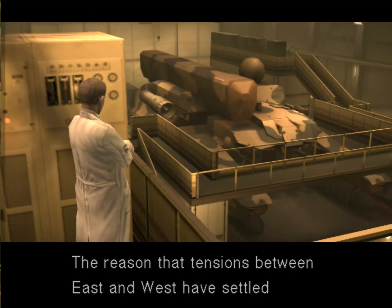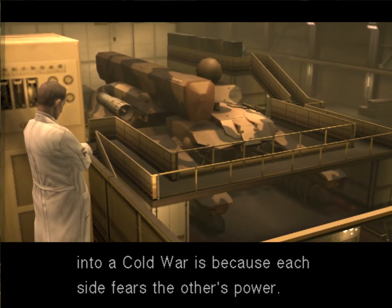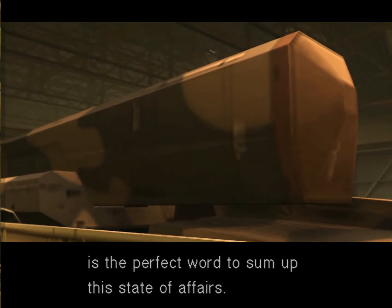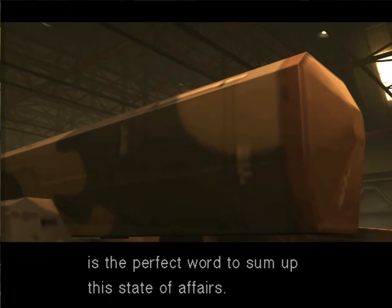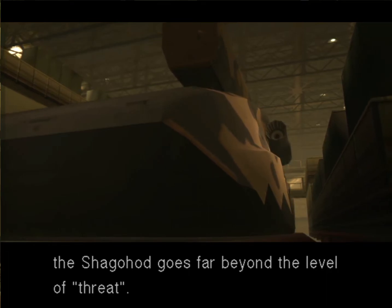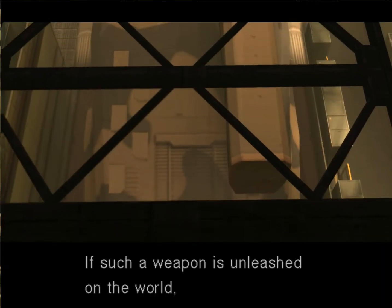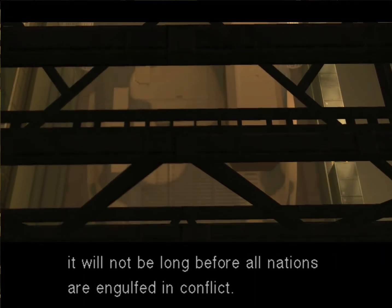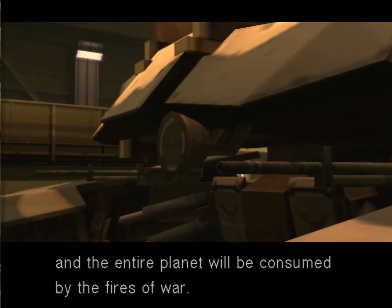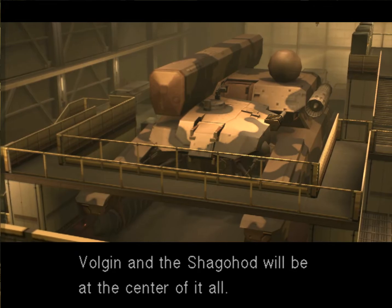The reason that tensions between East and West have settled into a Cold War is because each side fears the other's power. Deterrence. The idea of using threats to keep one's enemy in check is the perfect word to sum up this state of affairs. But the Shagohod goes far beyond the level of threat. It will render the concept of deterrence utterly meaningless. If such a weapon is unleashed on the world, it will not be long before all nations are engulfed in conflict. The Cold War will end, and the entire planet will be consumed by the fires of war. Vulcan and the Shagohod will be at the center of it all.